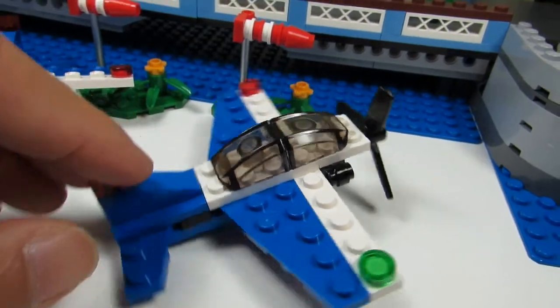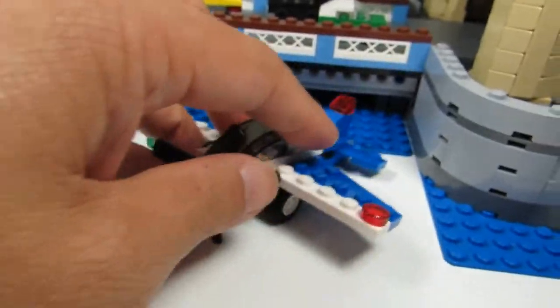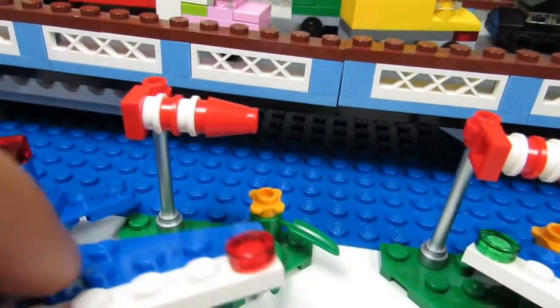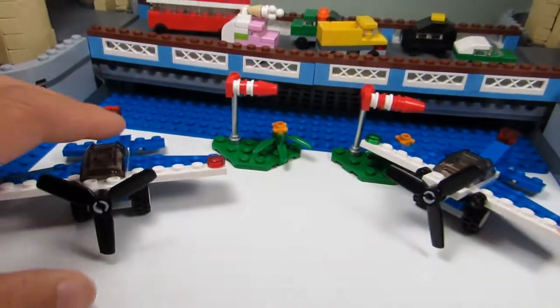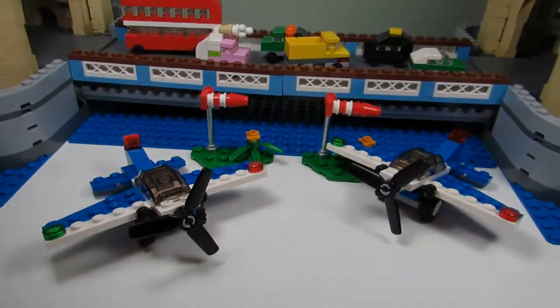So this is the plane from all angles, and this is the flag. They just use studs here to make up the flag. So not a bad build.